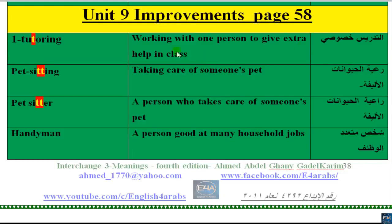Let's get started. We're going to start with the vocab book, and these are the words of exercise number 1. When we have the T in red and yellow, it means it can be a soft D. I can read it as D in American accent. Unit 9, Improvements, page 58. 1. Tutoring, T soft D, tutoring.